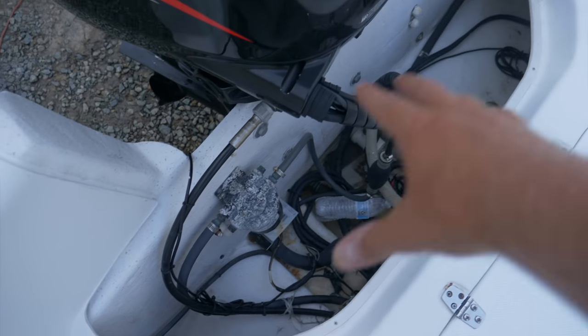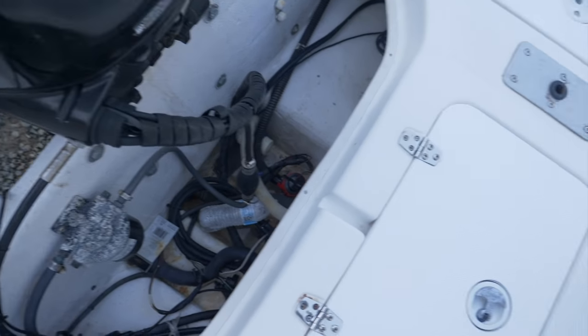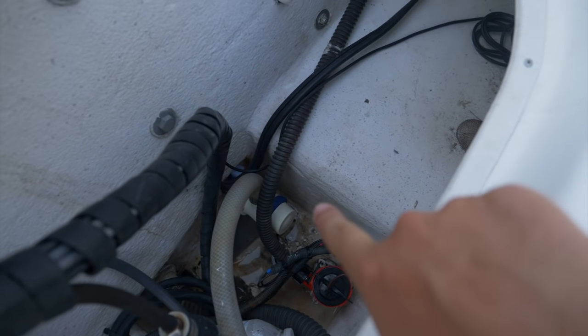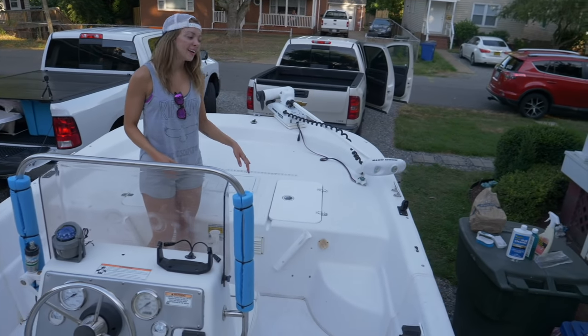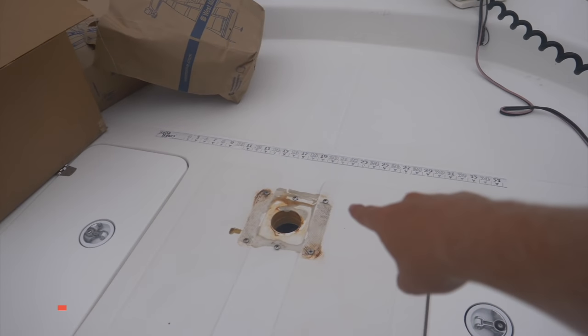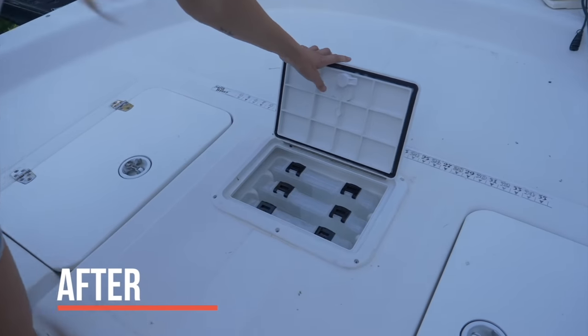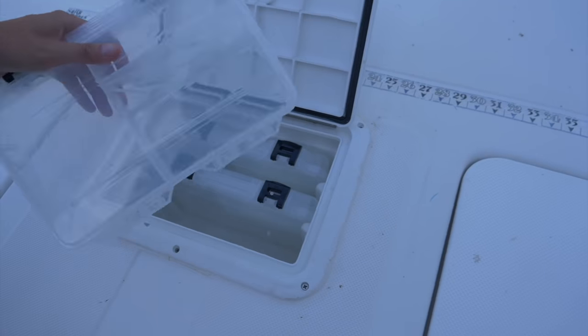So we cleaned the whole back, everything looks brand new, and we've got a new bilge pump down here and a new live well pump. All right, up here there was a big hole from the seat, so Robert actually cut out a bigger hole. This is my favorite part of the whole boat. And look what he put in here, you guys. Nice tackle box, recessed tackle box.